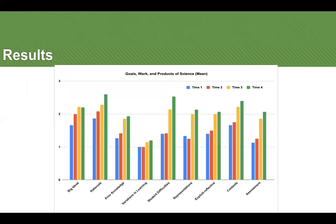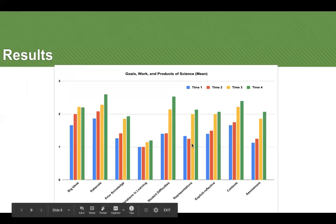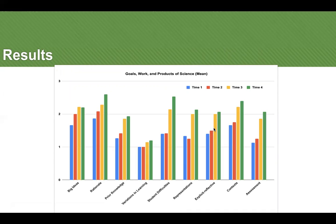So our results, I'm going to go through these a little bit quickly. This first is just for the goals, work, and products of science, so that inside circle. One of the things I want to draw your attention to is how from time 2 to time 3, we see a big jump in student difficulties, representations, knowledge of the explicit reflective framework, context, and assessment. And we're going to see that pattern in the other two areas as well.